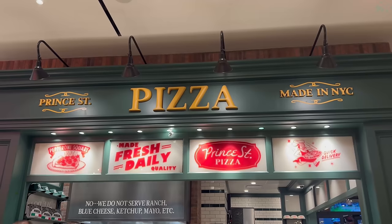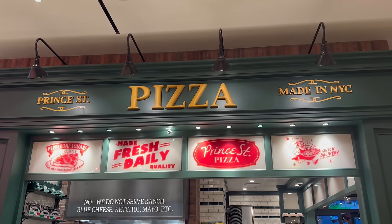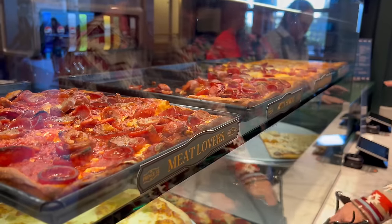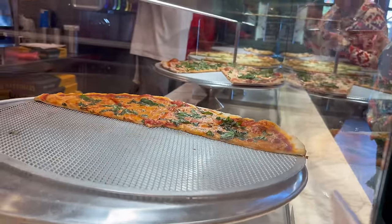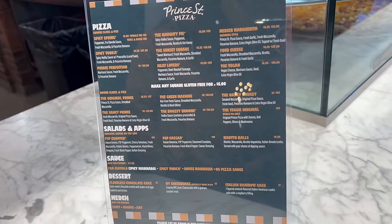All right, everyone, I know I said I was gonna get a sandwich next, but the Uncle Pauly line was insanely long, so I went with a pizza instead. The resident pizza shop here at the Durango Food Hall is Prince Street Pizza. Now they're serving up what they call Soho Squares as well as thin style New York pizza, and so I definitely had to try both. Let me show you what I got.